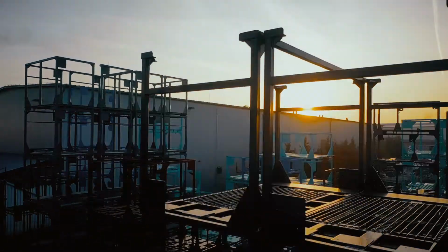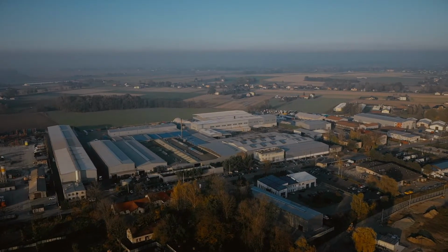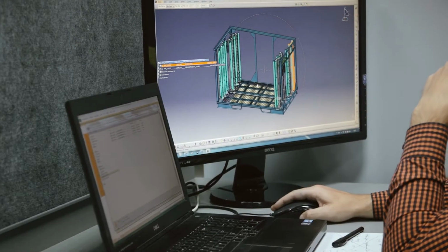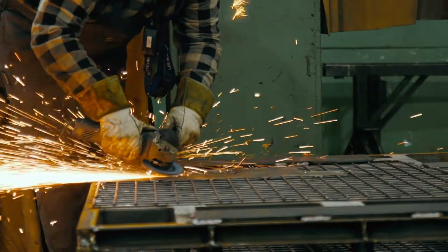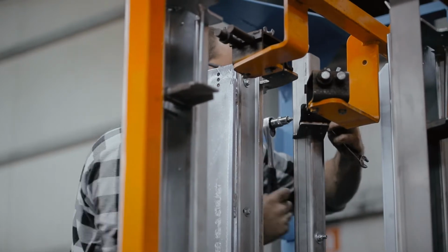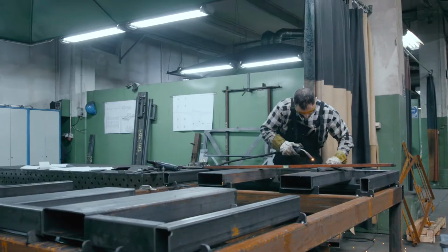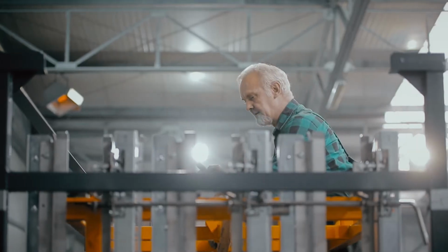Strumet started its operations in 1995 and has been developing dynamically ever since. We have our own design office where we employ a dozen or so thoroughly educated engineers furnished with the latest design software. Additionally, we have a well-equipped tool shop where, besides providing space for production tooling, product prototypes are created.